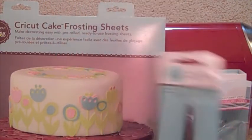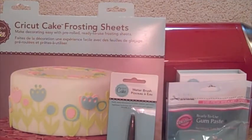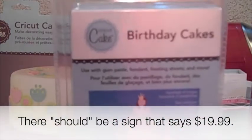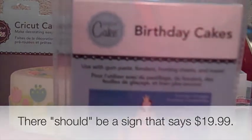Then he bought me a water brush, and this was $3.99. And then, for the favorite part, all their Cricut cake cartridges are $19.99. Now let me tell you about these. When you look at them on the cases, they say they're like $39, and that's just the birthday cake. I mean the Cricut cakes. That's not all the cartridges.